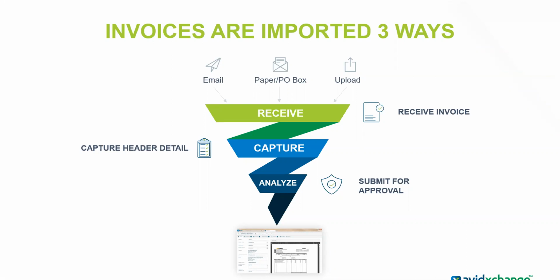You can also have paper invoices. We set up a specific PO box for your company. If you receive a lot of paper or any paper invoices, they could be set up on the East or the West Coast to really streamline receiving those invoices on your behalf. Any invoice, whether it's paper or email, we have a less than 24 hour turnaround to get that in your workflow. So it's almost always same day. The invoice comes in and it's right away put into your workflow.